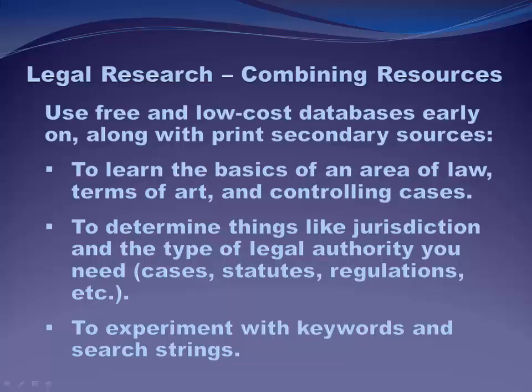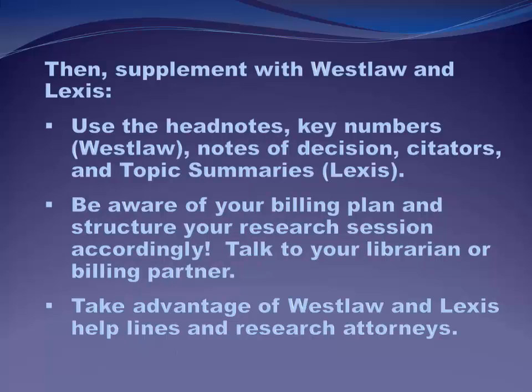So after you've done that pre-research and when you get onto Westlaw or Lexis, you can use the platforms not to issue spot, not to figure out jurisdiction, not to run 10 or 15 searches to get your answer. Instead, you'll use the platforms for what they can do that other resources cannot. Things like headnotes and key numbers, Shepard's and KeyCite. You're not going to find those on Google. You're not going to find them on any free resource, actually.